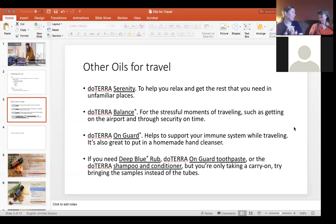Did you use Balance in the airport? Mm-hmm. They had a very stressful flight. So I was curious if she was using her Balance.